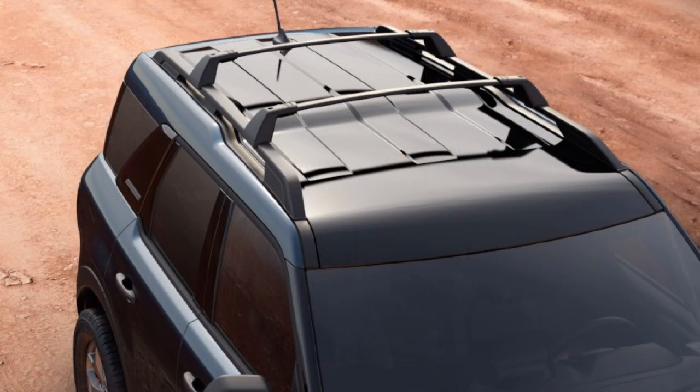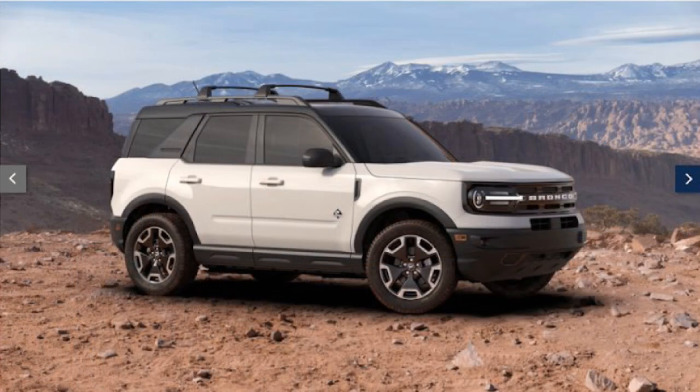Roof rack crossbars. So you will have the side rails. If you want the crossbars, that is an option there for you. It's saying it's an on-road crossbars there. So move on up to the exterior, and you can see what it looks like on the vehicle.